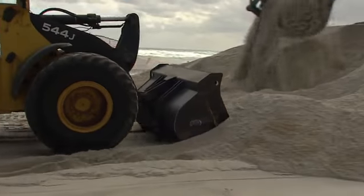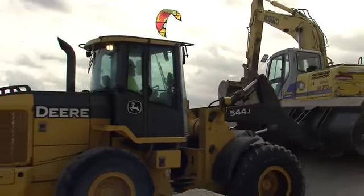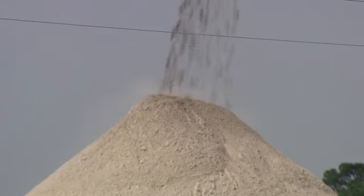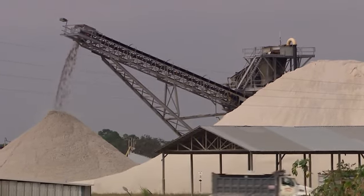The Army Corps of Engineers is hauling in 88,000 cubic meters of sand to beef up those battered Broward beaches. But it's not coming from offshore. We are actually getting the material from an upland sand source, trucking it from that upland sand source all the way out to the beach.